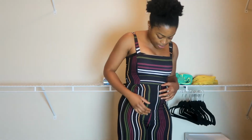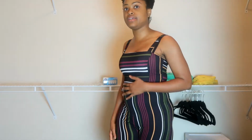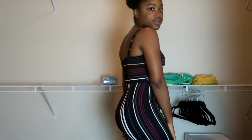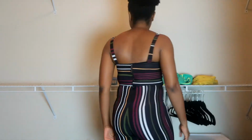But this is still in pretty good condition. I think because when I eat, my stomach grows, the thread is a little pulled apart here, just a tad, not too crazy. There's a little pulling, but not too much. In pretty good condition still. Got this from Boohoo. Makes the booty look good, you know. It hits at the ankles, super cute.